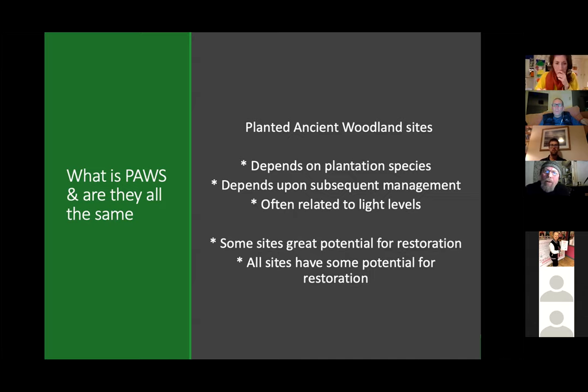It also depends a little bit on the subsequent management. So going back to the plantation species of choice, if you had a species like larch, for example, or a wood that had been regularly thinned and there's more light getting down to the woodland floor, then it's probably in slightly better condition than the ones that have very little light getting through. So the key to restoration of these sites is often related to manipulation of the light levels.